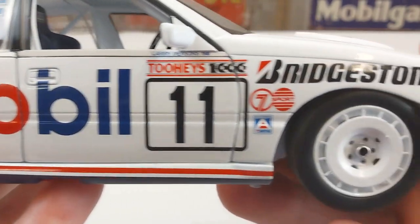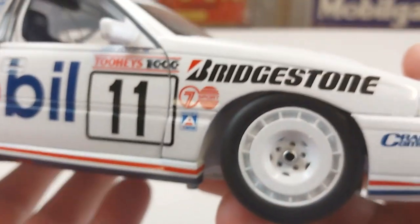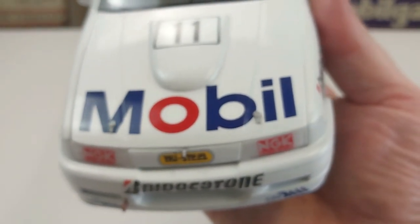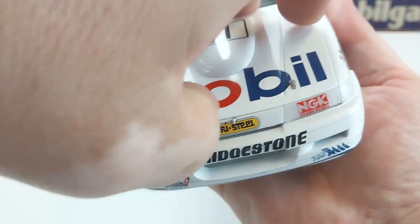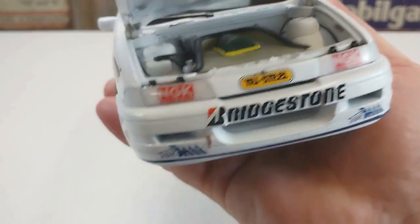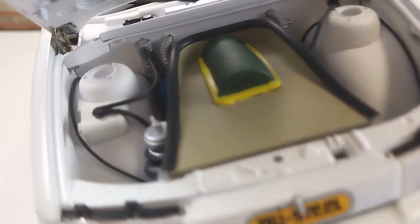The detail on the wheels and everything like that is really nice. It's got two sets of different wheels on there. I guess they were trying some airflow direction on the front brakes. The front of it is nice and neat. It's got the Mobil livery on there, and we'll get to the important part, and that's opening the bonnet. You've got to pull it a little bit forward because it's actually got proper hinges. So you've got to be really careful with opening this.